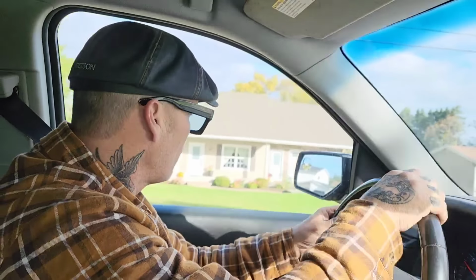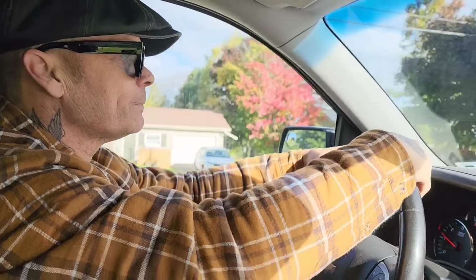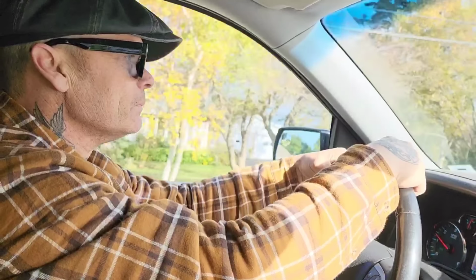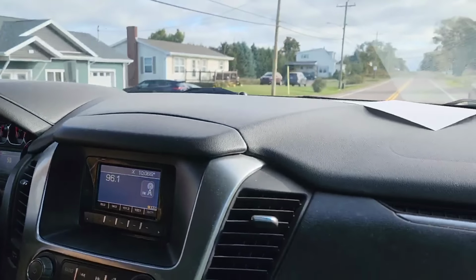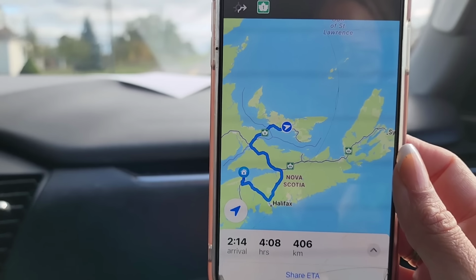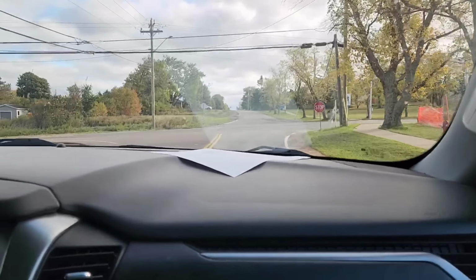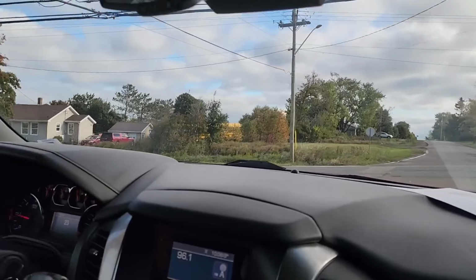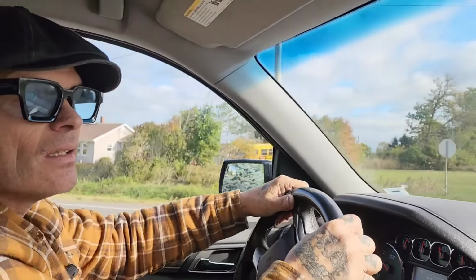starting route to home. At the stop sign, turn right onto Warren Grove Road. Then at the roundabout, take the first exit onto Trans-Canada Highway 1. we're gonna have to stop somewhere and get gas. That's fine.